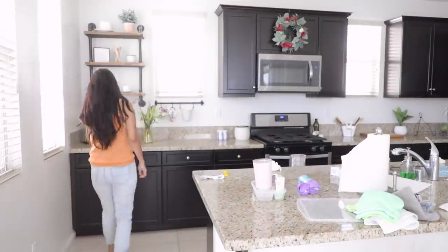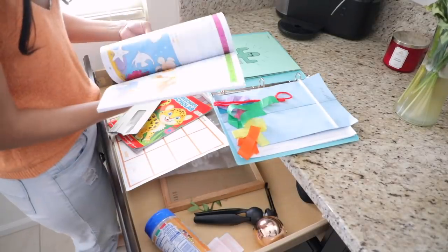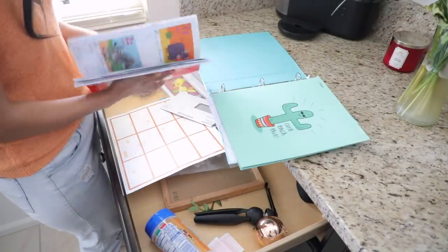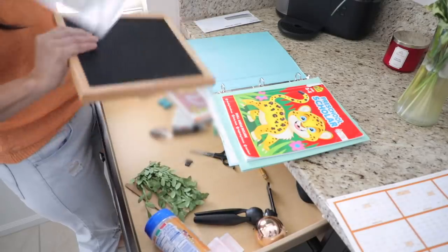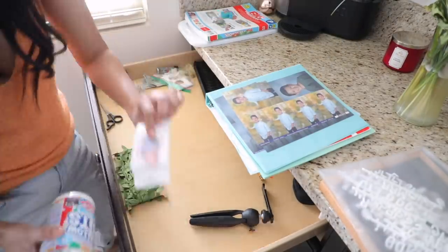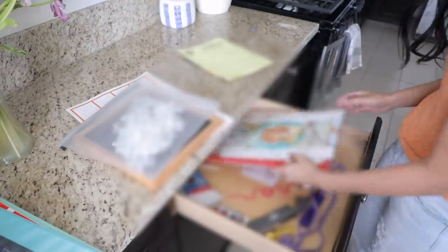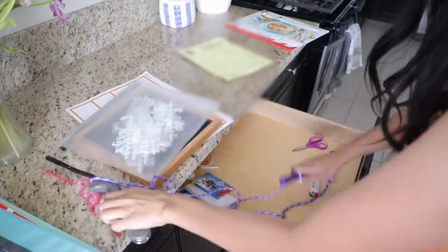So to be honest, guys, I actually filmed all of this stuff that I'm going to be showing you before you saw everything that you just watched. But I don't know why I kind of puzzled it like this. But right now, I am going to be going through every single drawer, every single cupboard, and just decluttering all the things I don't need. And of course, just organizing everything as I go.